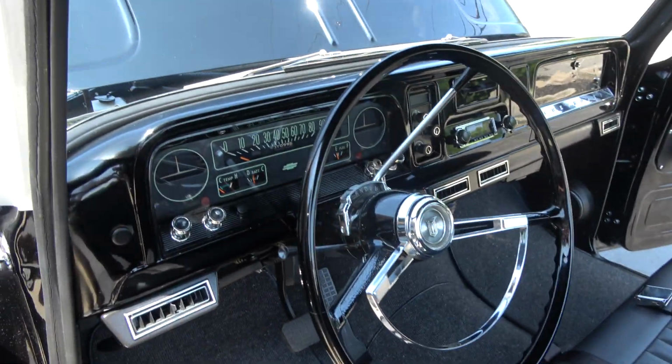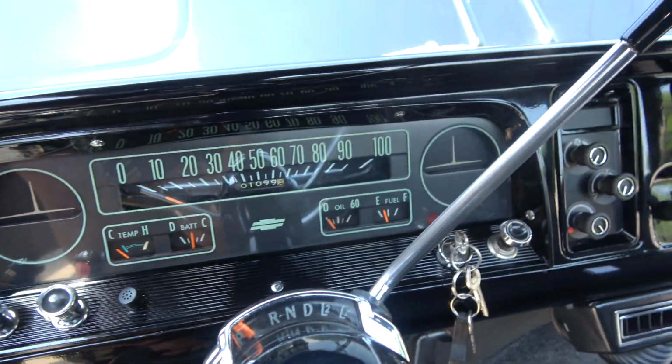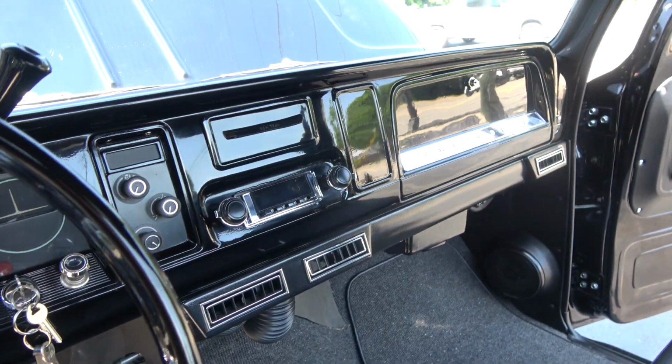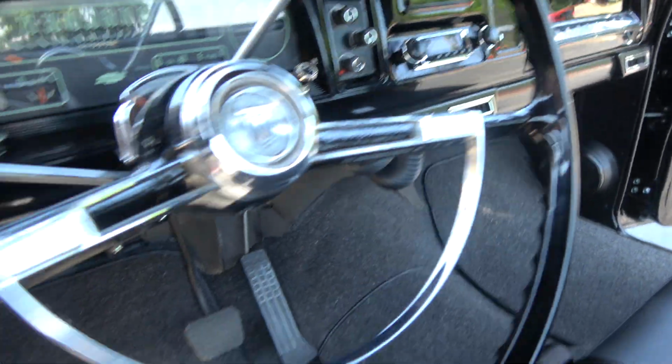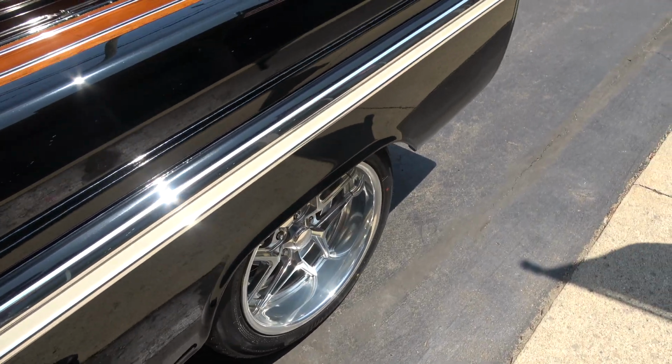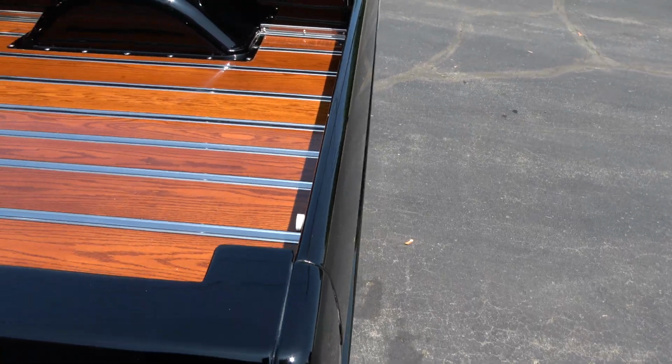Headliner's nice. Just really a stock dash that they've refurbished. The gauges are nice and clean. It's got an aftermarket Retrosound radio in it. It all works. Again, Magnaflow dual exhaust. Stock rear axle, nothing crazy. It's got a lowering kit on it, and I know they've C-notched the frame.